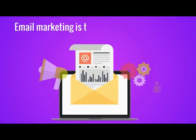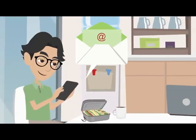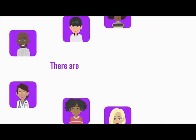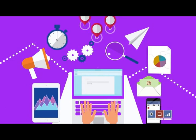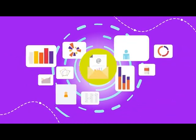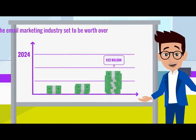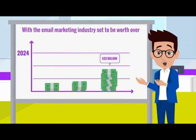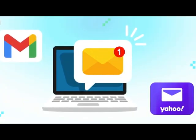Email marketing is the best way to land huge profits again and again. Did you know that on average, people check their email 15 times a day? And that there are 4 billion email users every single day? Email marketing is gigantic, and it's set to keep growing, with the email marketing industry set to be worth over $22 billion by 2024. But the latest Yahoo and Google update is affecting all email servers.